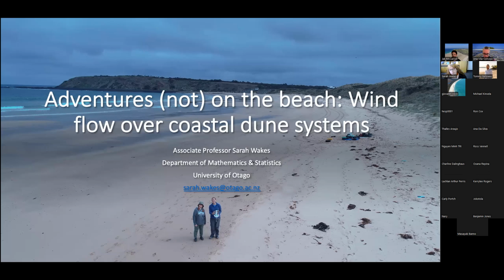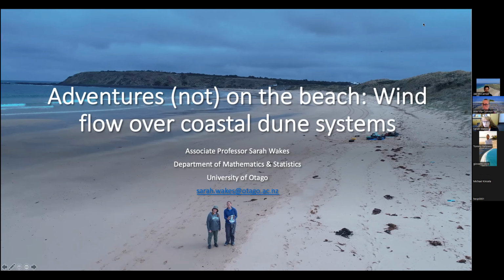So I'm going to talk to you a little about some of the mostly modelling work that me and my colleagues have been doing over the last many years. I've been modelling and interested in coastal dune systems since I moved to Otago in about 2002. I won't guess what beach this is, but it's actually Summerlands Beach on Phillip Island. It's an Australian beach with my colleague Teresa.